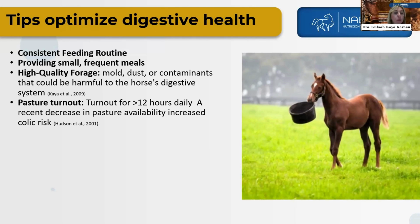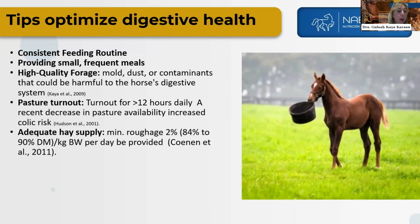Another factor is pasture turnout. Daily turnout for more than 12 hours helps promote normal gastrointestinal motility and also prevents stagnation in the digestive system. That's why we recommend pasture turnout of more than 12 hours per day. One other factor is adequate hay supply, because the minimum amount of roughage recommended to maintain optimal functioning of the hindgut microbes is equivalent to, as you see on the slide, 2% per kilogram body weight per day. And the hay is 84 to 90% dry matter, and most of the time hay is within this range.